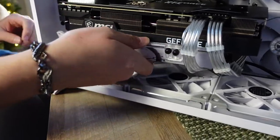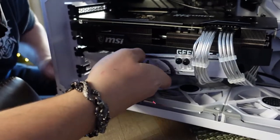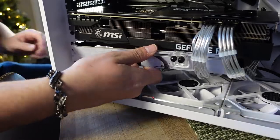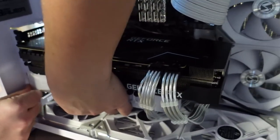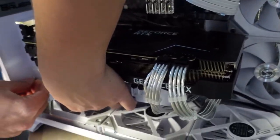But yeah, here we are, screwing that in. It was really, really simple. We just wanted to measure it and make sure that we could put it on the same bracket to hide the Elgato card. And it was literally perfect. We just screwed that in, and then we worked on the backplate for the GPU.